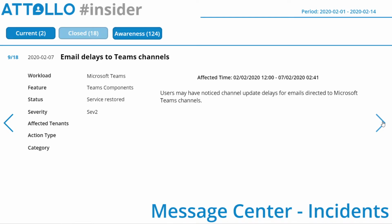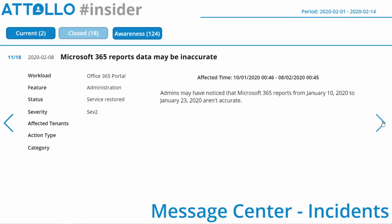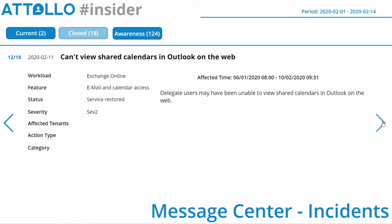So users may have noticed channel update delays for emails directed to Microsoft Teams channels. Users may have been unable to change the theme on newly created communication sites in SharePoint Online. So that was going on for a while, from the 27th of January to the 7th of February. So we may have seen some issues there. Microsoft 365 reports data may be inaccurate. So again, some issues with the reporting platform here, similar to the one we've just seen.